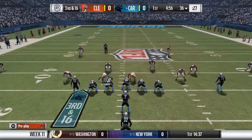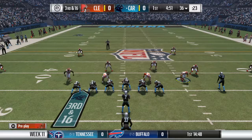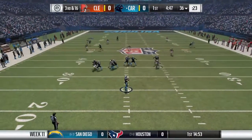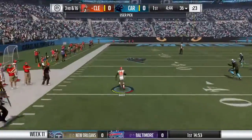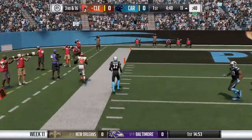And some changes here as the D-line separates some. Here we go. 3-19. On play action, they'll throw. He rifles one that's intercepted. And he's got room. A great read, and it's picked off.